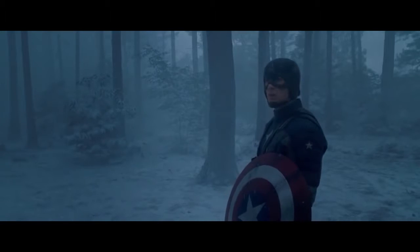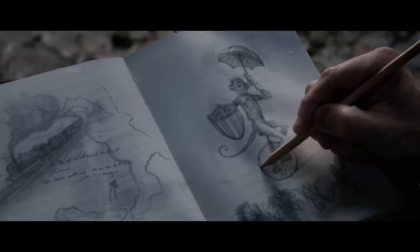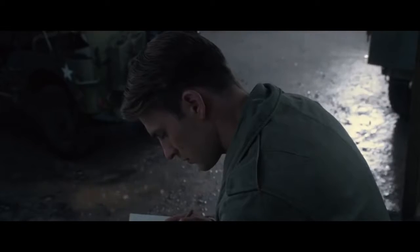Even though he didn't create the character, he did start writing from issue 3 and introduced the idea of the shield being used as an offensive weapon he would throw. Steve is seen sketching several times throughout the movie, alluding to him being an inspiring artist.